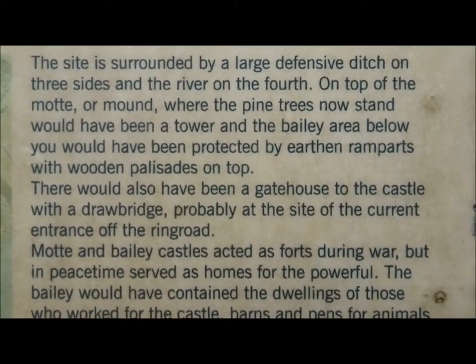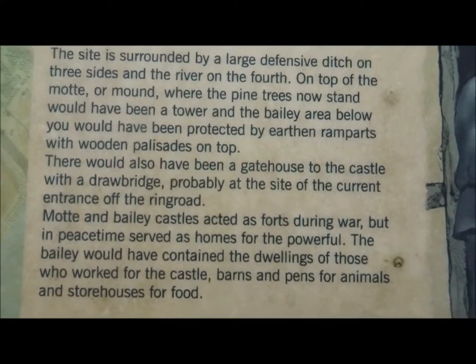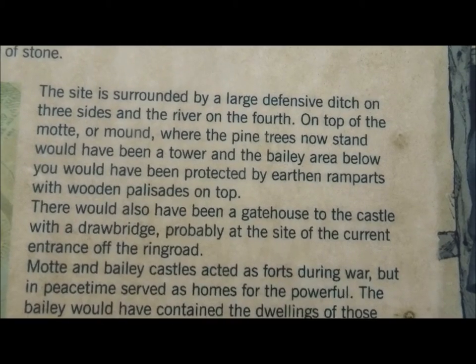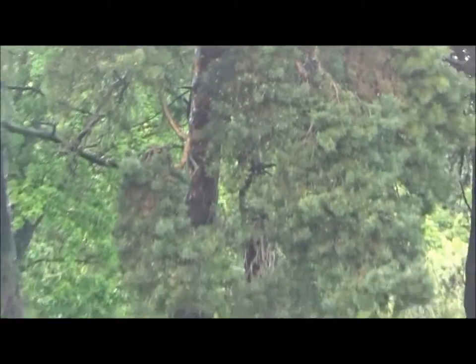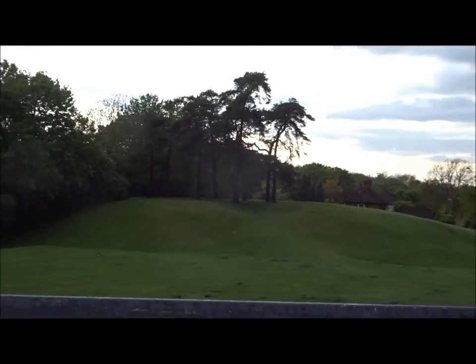The site is surrounded by a large defensive ditch on three sides and the river on the fourth. On the top, Mott or Mound, where the pine trees now stand, would have been a tower, and the Bailey area below would have been protected by earthen ramparts. There would have been a gatehouse to the castle. So that over there where the pine trees are, look, that is actually where the castle was. Not where I'm standing now.